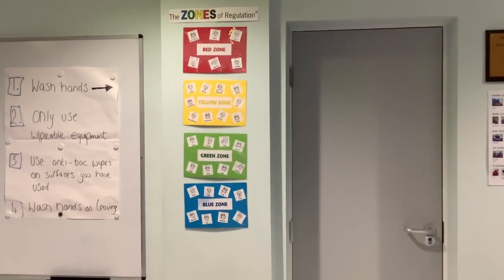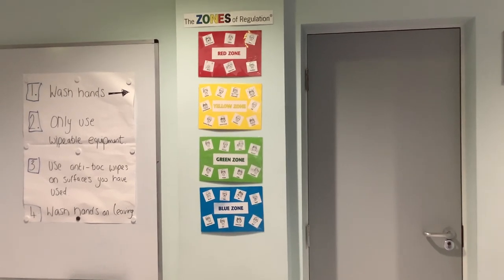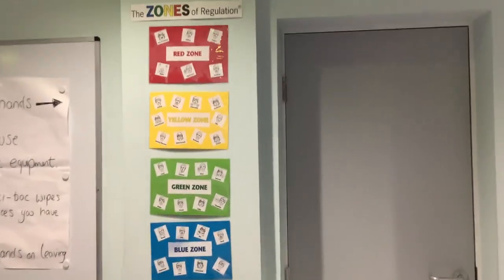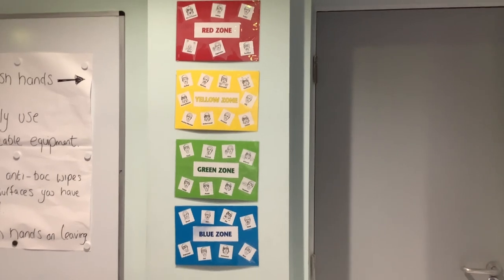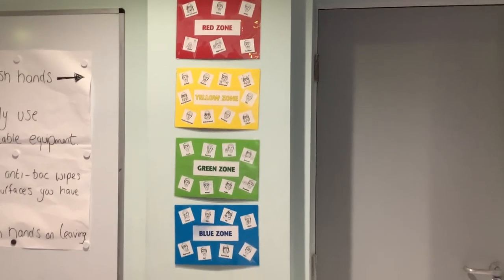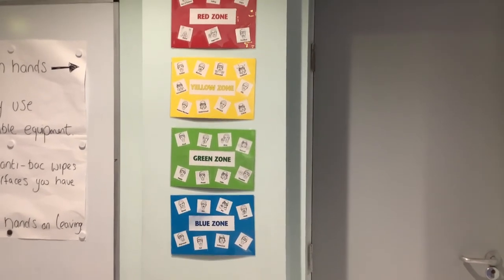We can see on the wall here we've got the zones of regulation. So this is a programme that's carried out throughout the school, and it supports pupils in recognising which zone they're in. So depending on how they're feeling, they identify which zone they're in. And it's also about giving them the tools to manage those emotions and try and regulate so that they are able to move between the zones.